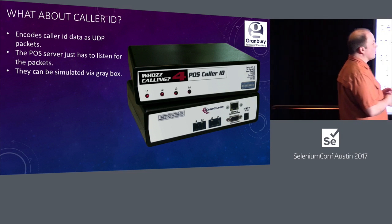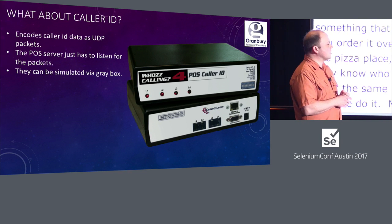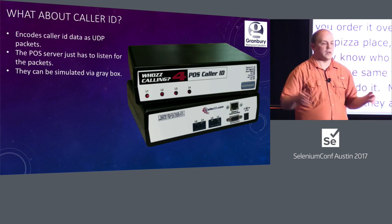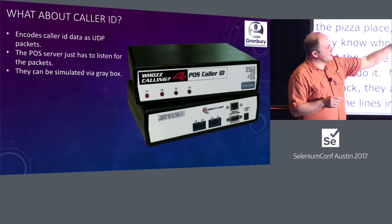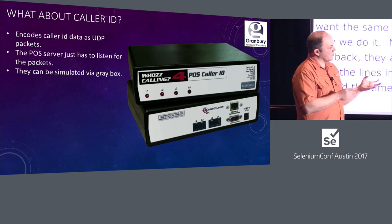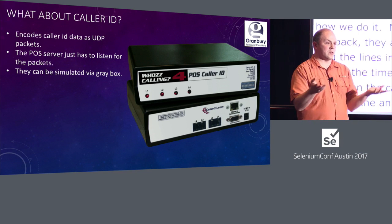Most pizzerias have one of these boxes in the back. There's only one company that makes these. They're in Atlanta. Essentially, you plug your analog phone lines into them. There are VoIP versions as well. They're just not widely deployed yet because POS is a little behind the times. You plug analog phone lines into this, Ethernet comes out, and you plug the Ethernet jack into the point of sale network. Whenever a call comes in, the caller ID frame of the analog signal is decoded, turned into a UDP packet, and broadcast over the network.